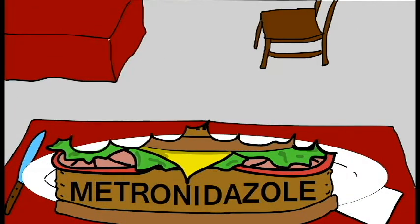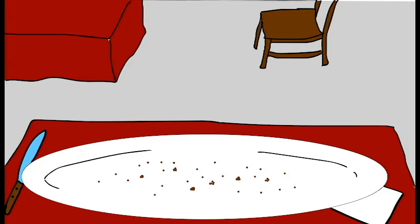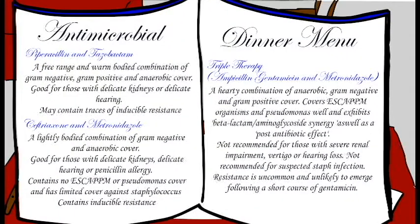Then there is triple therapy. This is the broadest spectrum combination. It covers Enterococcus organisms and Pseudomonas. It has a potent combination which allows penicillin and gentamicin synergy, as well as a post-antibiotic effect with gentamicin. It is not recommended for those with severe renal impairment, vertigo, or hearing loss, or for suspected staph infection. Resistance is uncommon for this combination.